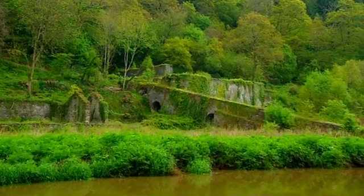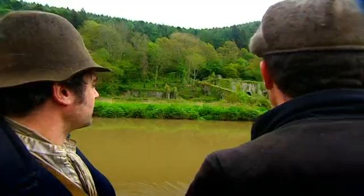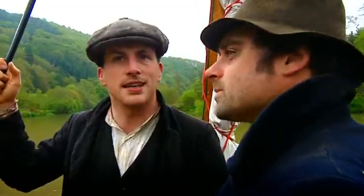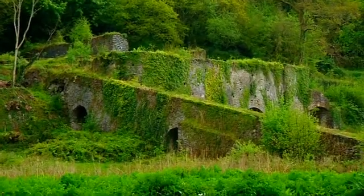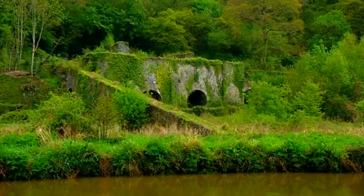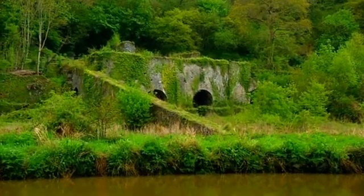All along the river, there's evidence of the valley's industrial heritage. It's amazing. It's sort of lost industrial landscape, isn't it? In the Edwardian era, these lime kilns would have worked around the clock. Now, they're eerily deserted.